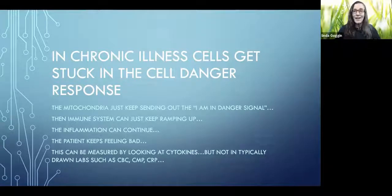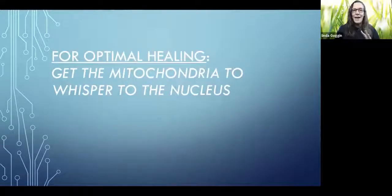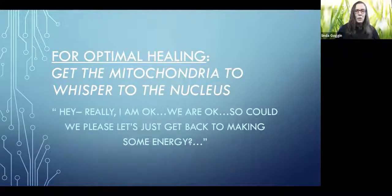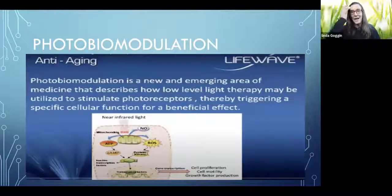So there's ways that we can check as doctors to see if you're in the cell danger response, but what's more importantly is how can we get the mitochondria to whisper to the cell and say, hey, really, we're okay. We're okay, so let's just get back to making energy and feeling better, okay? How can we do that, and can light help the process? Well, how we whisper to the mitochondria is with light, okay? We know now that if you shine a light on cells, we will cause actual cellular changes. Here you see this is shown by shining near-infrared light onto the mitochondria. That is the little organelle that has lots of membranes here.